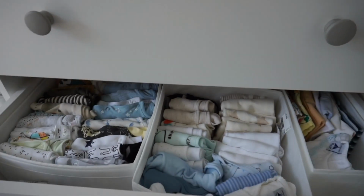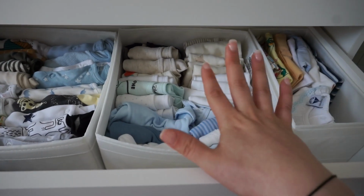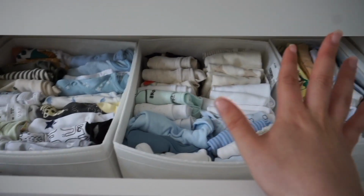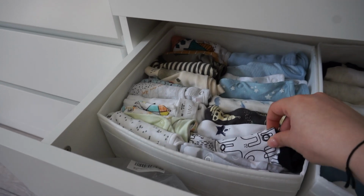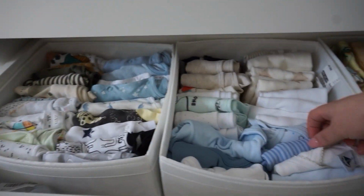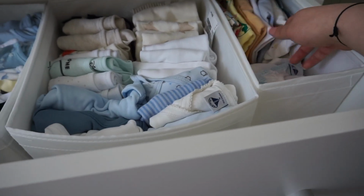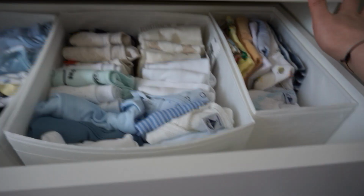Then the next part, how I divided it was, I put everything that's up to a month first, because I just want to get that used and out of the way. So this is all from 0 to 1 month. These are pajamas, probably what he's going to be wearing most of the time when he's at home with me. And then these are obviously the little vests inside. And then here's plain t-shirts that I can pop him in with some trousers or shorts, because he is going to be born in spring or summer. So yeah, that's it there for now.